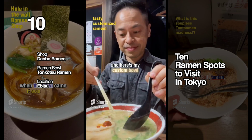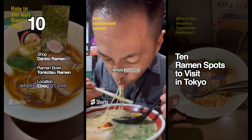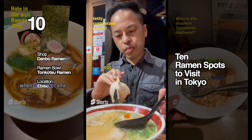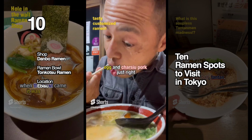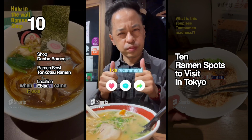And here's my custom bowl of ramen. Let's taste. Not bad. These noodles are great. Egg and char siu pork, just right. Dumbo Ramen, custom ramen. I do recommend.